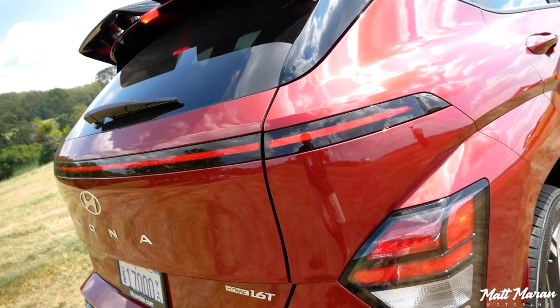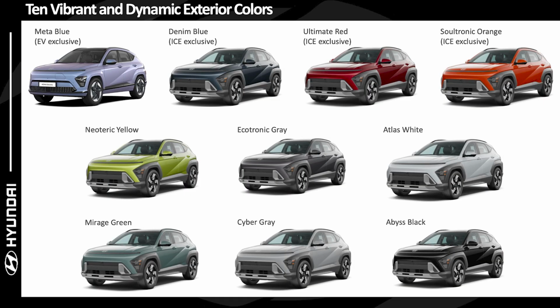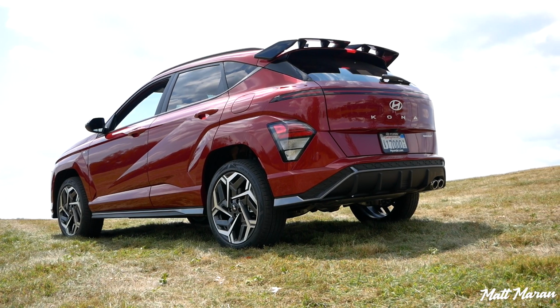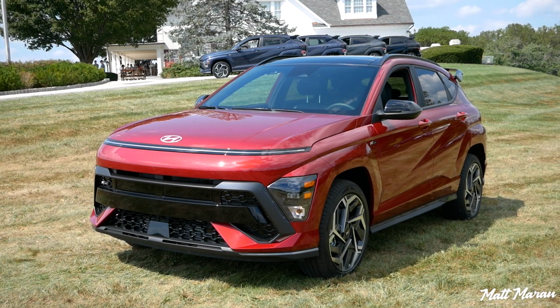And so overall, I think that this Kona is really going to stand out, and they're also offering a lot of really fun colors, which will also help it to stand out a little bit more. But I think they did a great job with just making it bold styling. A lot of the others in this segment are very rugged or very conservative looking. This really stands out, and I think they did a great job on the styling.